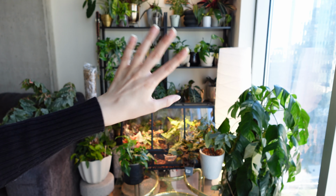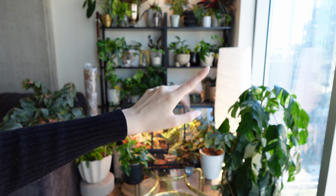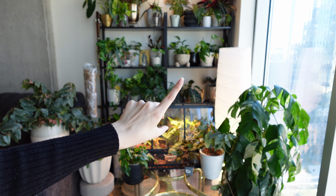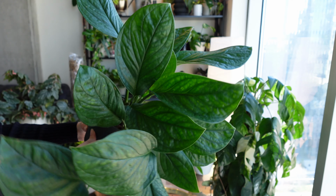Welcome back, and today I'm going to talk about 5 plants that I regret buying. And the last one, everyone needs to watch out for because it's something all of us plant lovers will probably fall for once. So coming in at number 5 is this Monstera Peru.